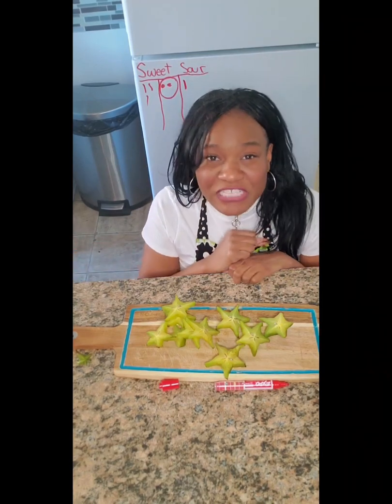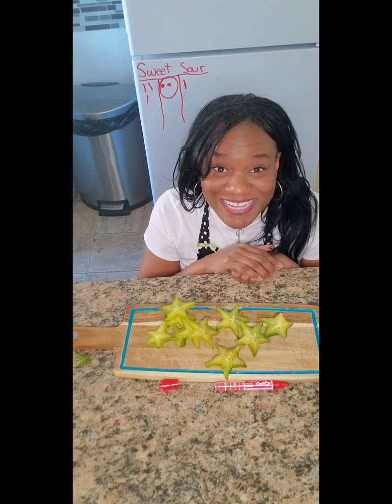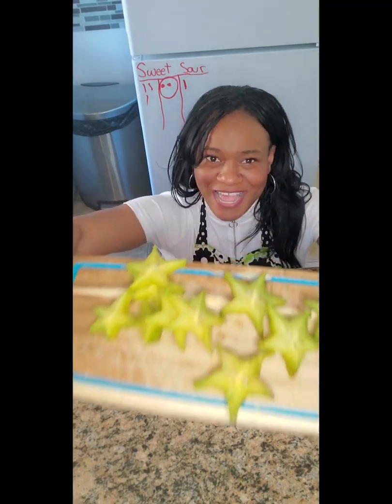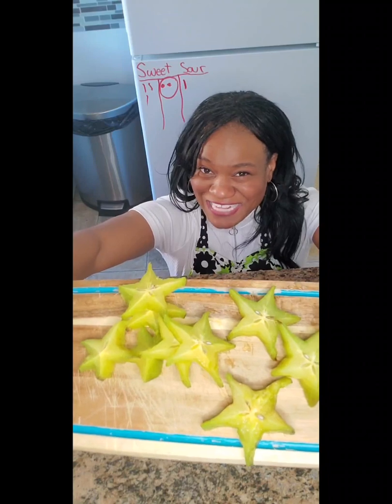If you want to try this fruit, ask your mom and dad or your grandma or your auntie or maybe your cousin if they'll go to the store and buy you a little star fruit so you can take the test at home.